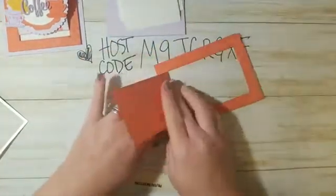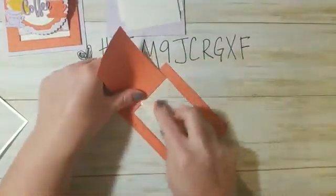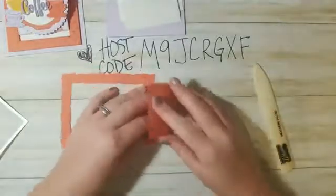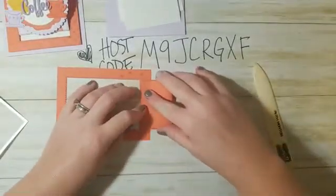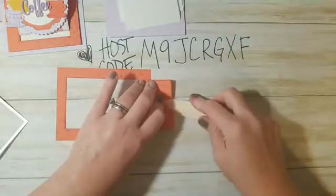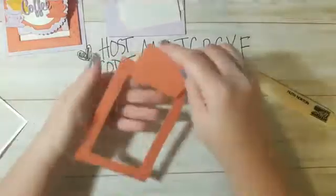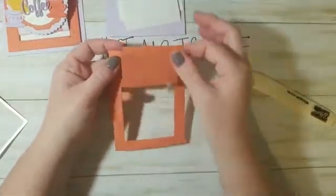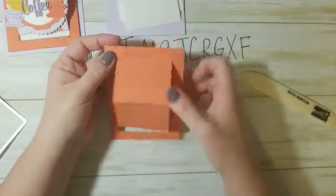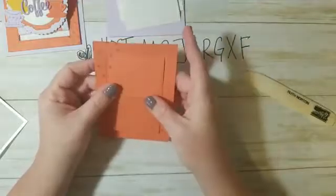Okay, so we're just going to fold this back. Give this a nice little burnish with our bone folder. And then we're just going to fold this in half. You could score this one too, but I'm not worried about it wrinkling because we are going to cover it with some DSP. Just give that a nice little squish, okay? So this is basically the making of your little slider. Okay, and this was the most complicated part, I promise. Super easy, right? You guys can do that.